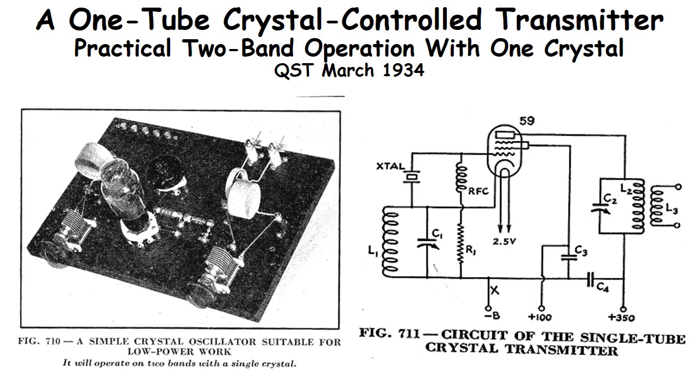Here is a tritet that turned up in QST in March of 1934. It used a 59, which was an audio amplifier tube, and it could be tuned up with appropriate cathode circuits, L1, C1, and output circuits to give you operation on the second harmonic of the crystal that was almost as high as the output on the fundamental of the crystal.